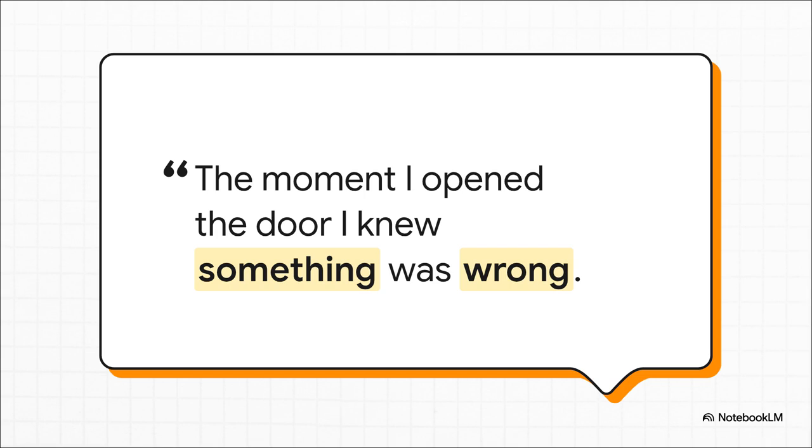Okay, check this out. Here's a real prompt from a past paper. The moment I opened the door, I knew something was wrong. Seems pretty simple, doesn't it? But trust me, it's a trap. It's so intentionally crafted. Those words, knew something was wrong. That's not just a sentence. That's a direct invitation from the examiner to you, saying, hey, build some suspense here, create a mood. They're testing if you can do more than just list what happened next.